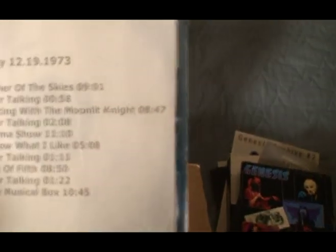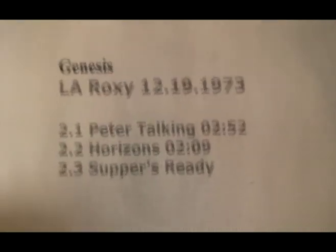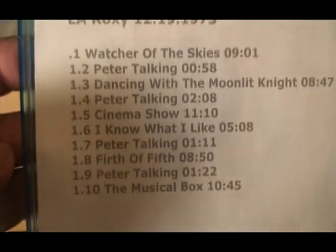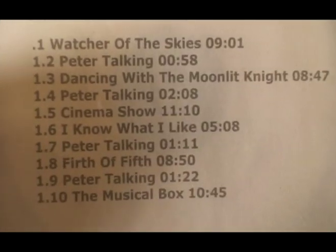And Genesis Live at the Roxy, 1973. Real fun bootleg to have. The only thing that pisses me off about this bootleg is they cut Supper's Ready in half. Just when it's about to get to the Apocalypse in 9/8 part, it cuts off. And that drove me crazy. But a great sounding bootleg. I believe it's a soundboard recording. It sounds fantastic. So some good stuff from 1973.